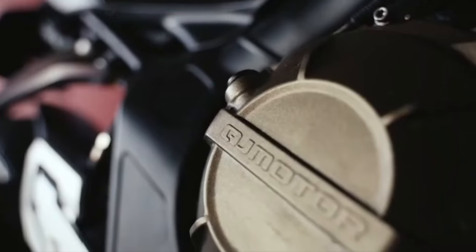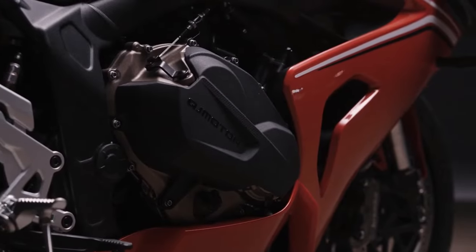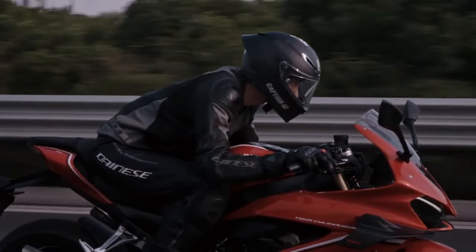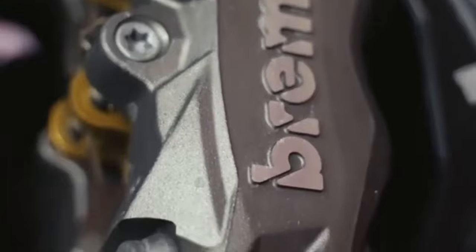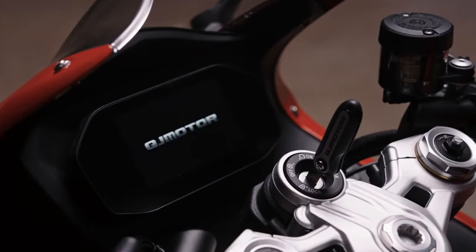The 2025 QJ Motor SRK-800RR emerges as a striking addition to the realm of high-performance motorcycles. This superbike exemplifies the brand's commitment to blending cutting-edge technology with exhilarating riding dynamics.